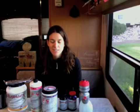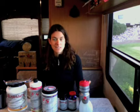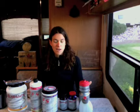I'm here to give you a little rundown on my race day nutrition for Ironman St. George yesterday. So, to start off in the morning, I have a bowl of my favorite Mesa Sunrise gluten-free cereal with a banana on top and a cup of coffee.